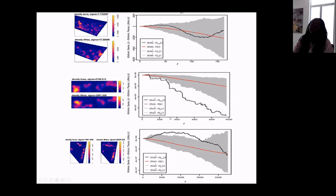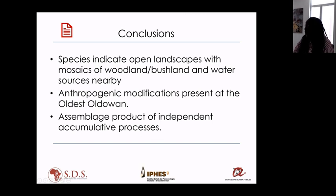We also did a kernel density test to see what the relationship is between the accumulations, because we are finding lithics, we are finding fauna, we are finding percussion marks, we are finding cut marks. Can we find a relationship between these? We wanted to see that. And the answer is sadly, no, we cannot find a direct relationship. But again, this is very common, even in sites like FLK Zinj and DK, they have the same problem.